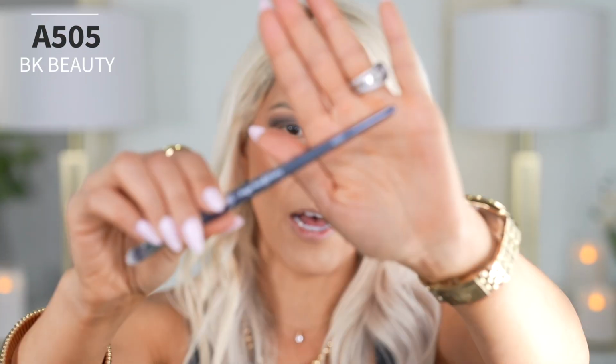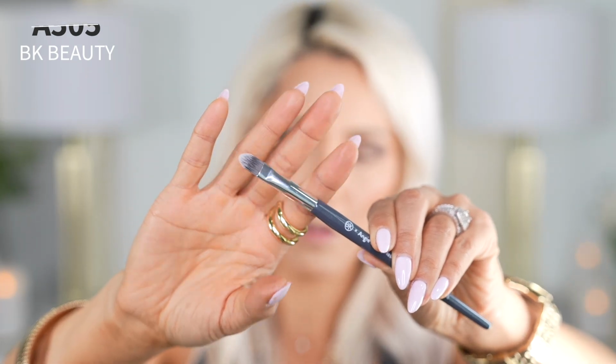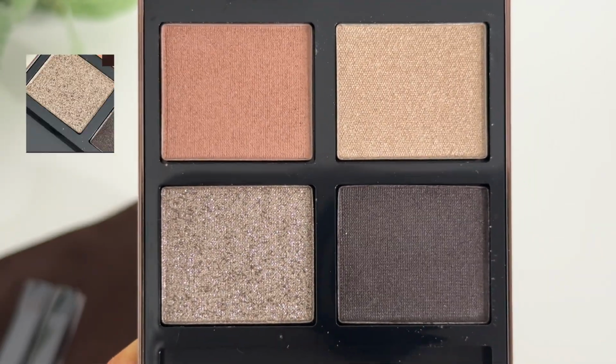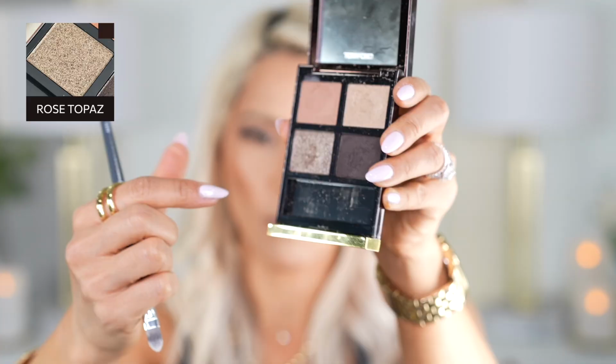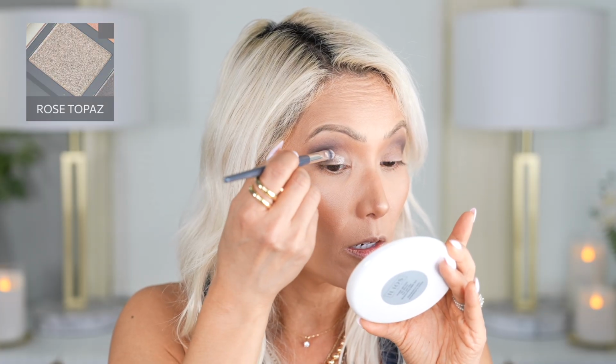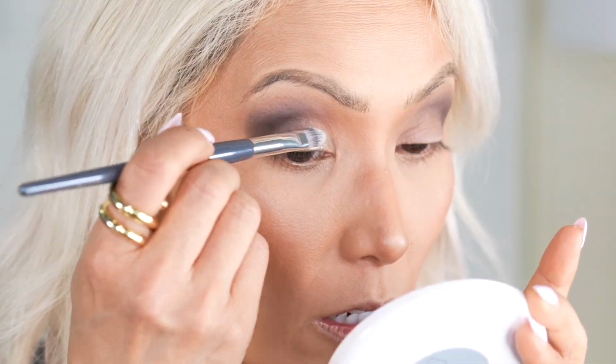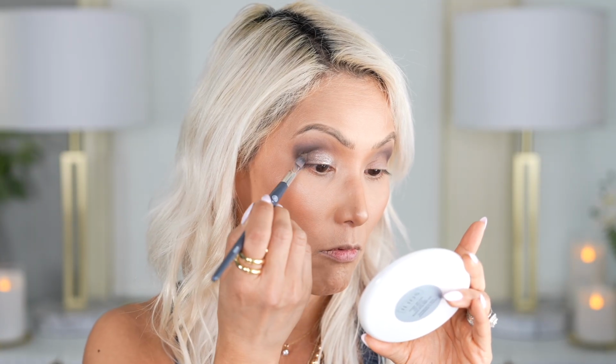Almost done. All right, I'm gonna take the BK Beauty A505, and that's like a flat brush, like that. And we're gonna go into this shade in the Tom Ford palette. It's literally my favorite shade ever made. It goes perfectly with my Chantecaille Elephant, which will pop on top of this. And I'm just gonna pop that right there. Look at how pretty that is. Oh, how gorgeous is that?